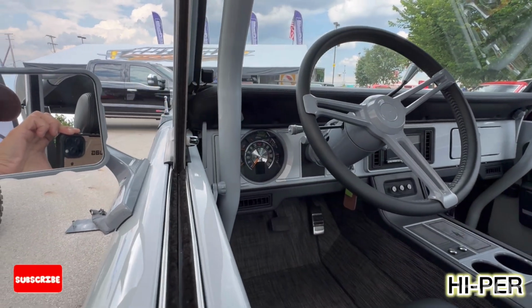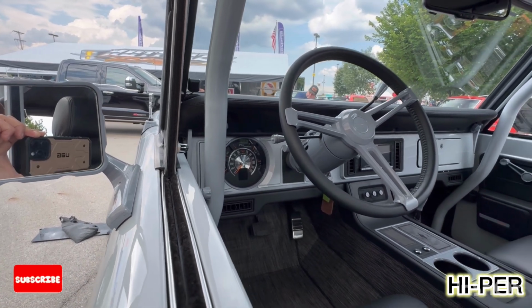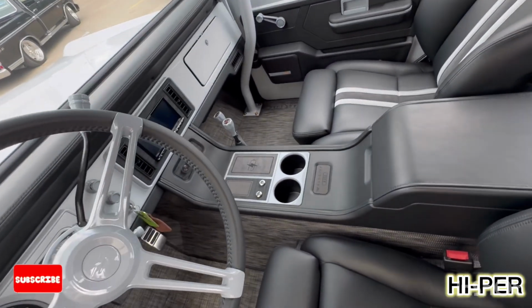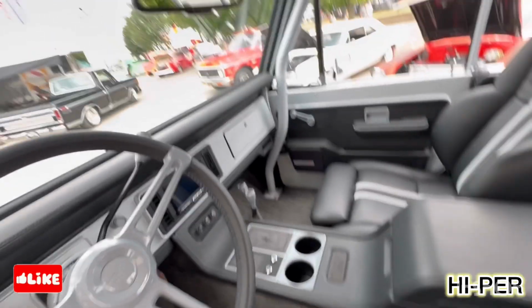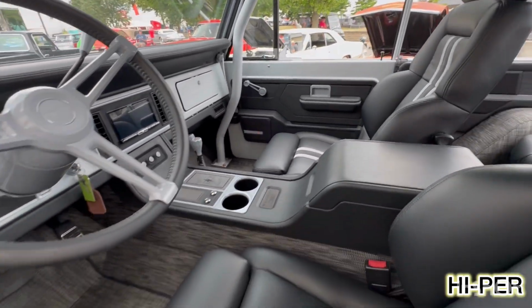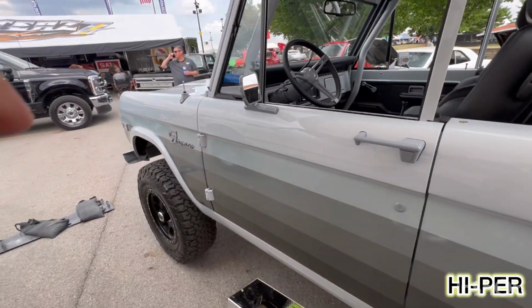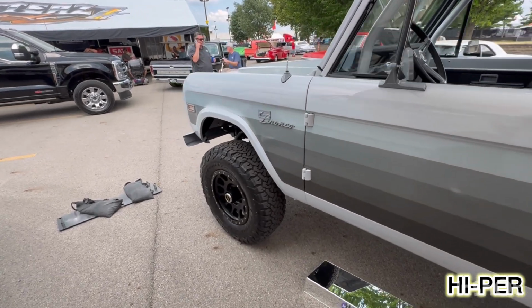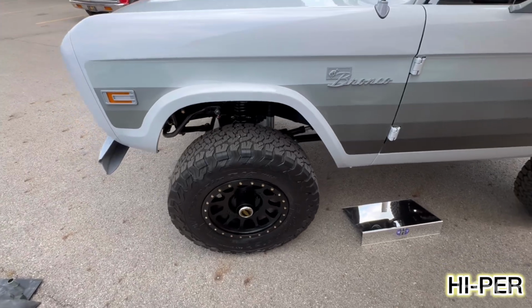They have a special instrument cluster with a tach built into it. These do have Coyotes in them. Wireless chargers. Touch screens. Antennas, power antennas. Method rims with the special BFGs.